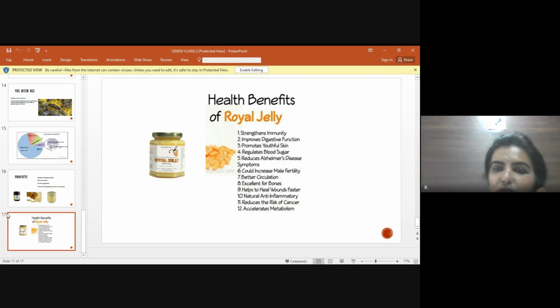Then it's a natural anti-inflammatory substance. It reduces the risk of cancer. It accelerates metabolism. These are a few of the said benefits of royal jelly. And in Western countries especially, the most common use of royal jelly is in the cosmetic industry. Okay, so that's about royal jelly.